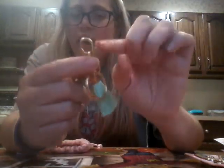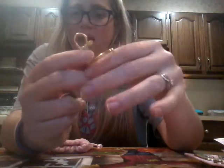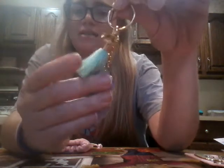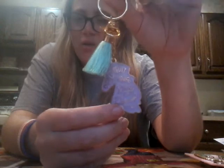And it's got the lobster claw clasp and also the split ring. And then you get the mint green tassel on this one. And all of her key rings like this have a tassel, I believe, in a different color. This is such a pretty color combination.